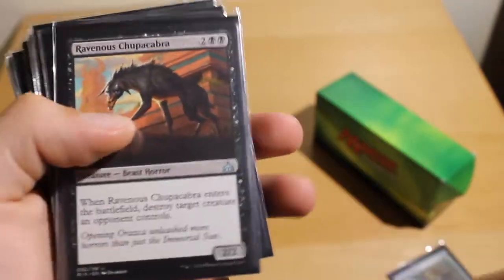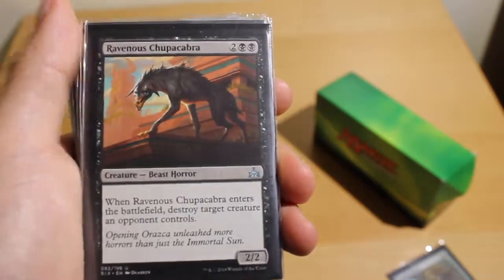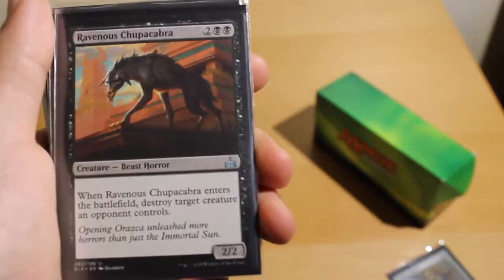1 Ravenous Chupacabra, again from the Deck Builders Toolkit. Amazing what you can get in the Deck Builders Toolkit. As far as the Core Set 19, you get a Seal Away, you get Ravenous Chupacabra, Thrashing Brontodon, some counterspells, some Lightning Strikes.